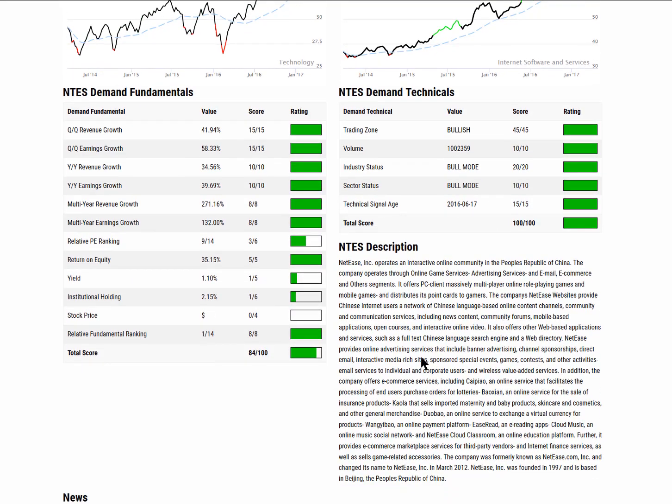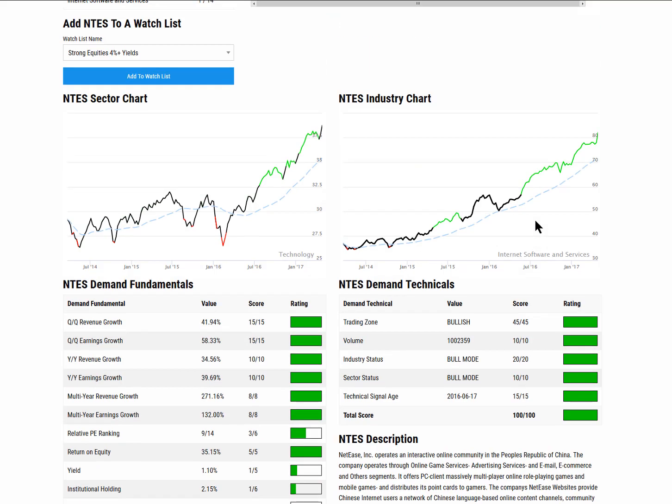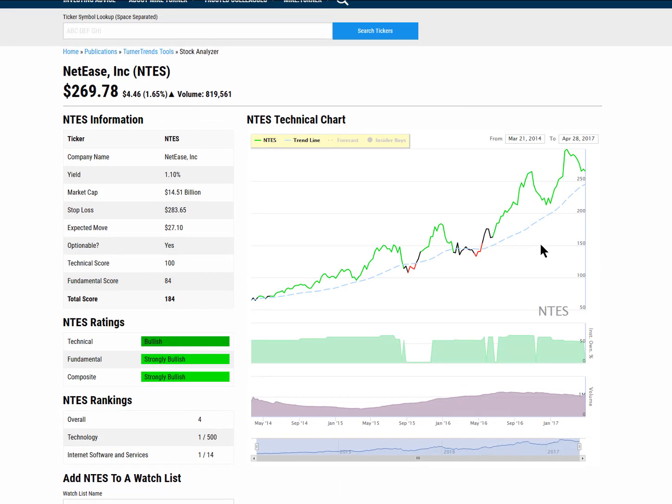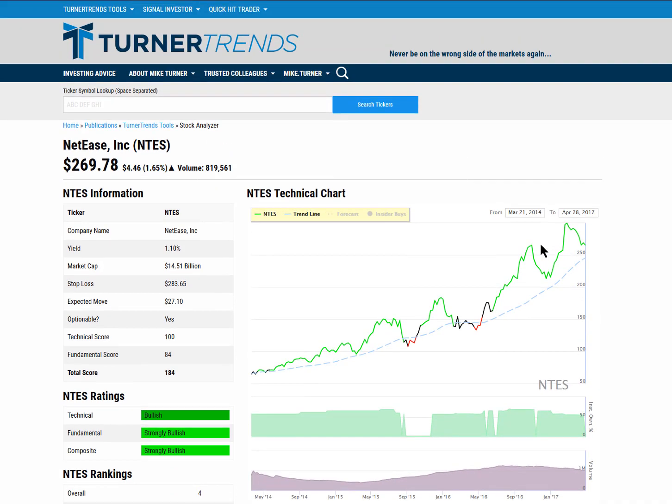Let's see what the total score is. 84 is a really good score. 100 out of 100 on the technicals. A nice uptrending sector. A nice uptrending industry chart. All those look pretty good. So this is another stock that you might want to seriously consider. It's had a little bit of a pullback recently, but those pullbacks tend to recover nicely. I kind of like that pattern. Might be something you'd want to look at buying. Again, not recommending this particular one, but that's the kind of thing you can look at.